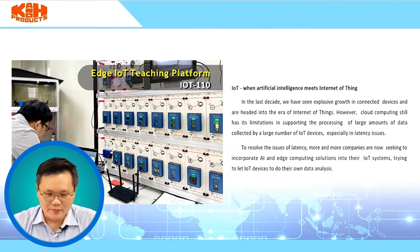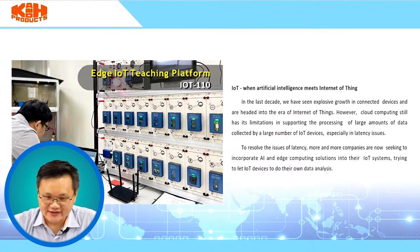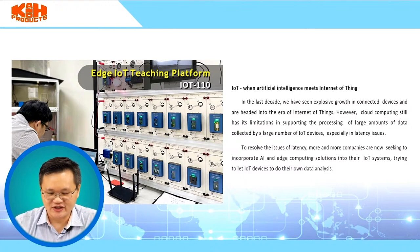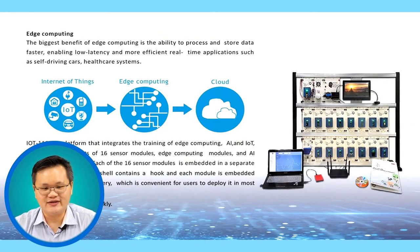Why is edge AIoT so important? Because when you need AI, especially artificial intelligence, you need to know the Internet of Things. So this is an entire experiment platform where students can construct their innovations in AIoT, including the Internet of Things, edge computing, and cloud.